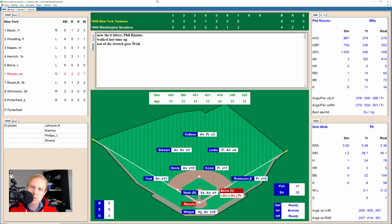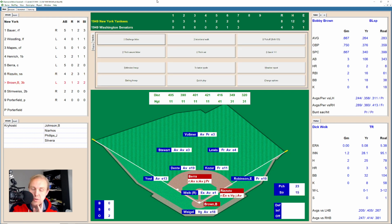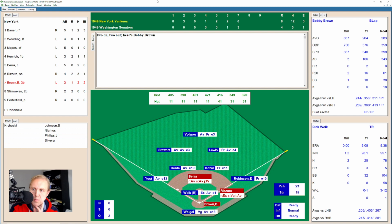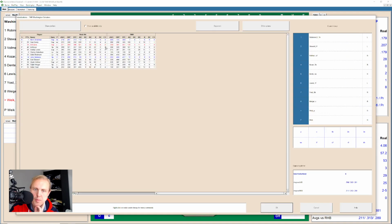2 outs, top of the 8th, 8-4 Yankees. Rizzuto fouls 1 away and then takes 1 high, 1-1. There's a ball, 2-1 on Phil. That's inside. It's 3-1 now. And there's a check swing foul ball. Rizzuto, full count, hits one over to left field, and that's a base hit. Lands right in front of Stewart, so there's runners on at first and second now. Here's Bobby Brown, 12 hits for the Yankees, and that's hit over to left field. Stewart, on the dead run, is able to make the catch. We go to the bottom of the 8th.